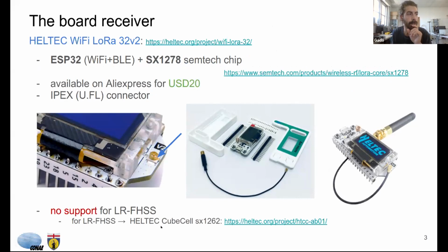But if you want the new modulation, we have a version of the Heltec CubeCell. This is the one that has been used for testing, I think, in this company from Argentina, InnovaSpace. They are working on IoT and they have this one as testing devices, I think. I mean, they're very popular. But there is no satellite in orbit now transmitting long-range frequency hopping, or is there?